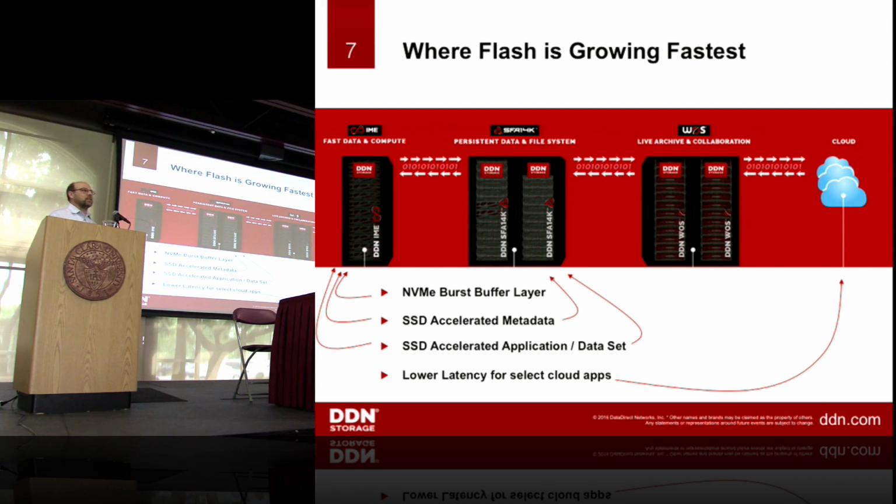In terms of SSDs and non-volatile memory, where we're seeing people really asking for it is, of course, in the burst buffer layer with NVMe. We have products out in the market that are dual port NVMe for the highest speed. We see that in this IME layer, and also a little bit in the SFA block storage layer. In addition, accelerated metadata, we see that in both areas, and accelerated application data sets where people want to prefetch data sets into this SSD, and they might want it in the block storage, or in the burst buffer layer. And then we also see some cases where they want to do some acceleration into the cloud layers also.